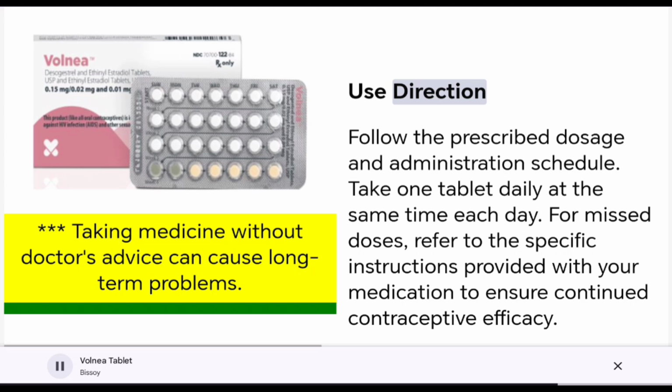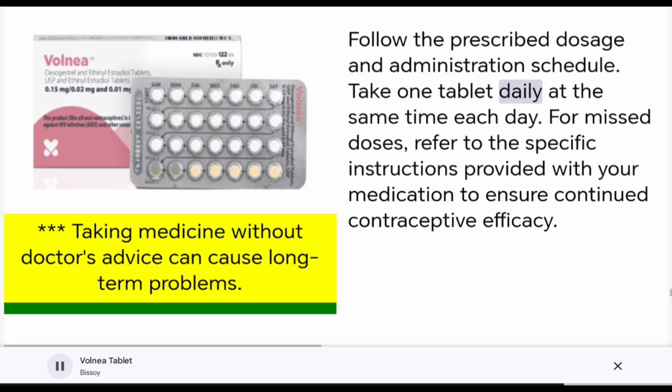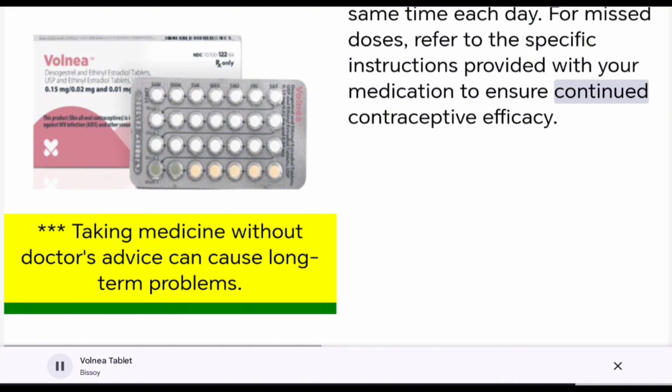Use direction. Follow the prescribed dosage and administration schedule. Take 1 tablet daily at the same time each day. For missed doses, refer to the specific instructions provided with your medication to ensure continued contraceptive efficacy.